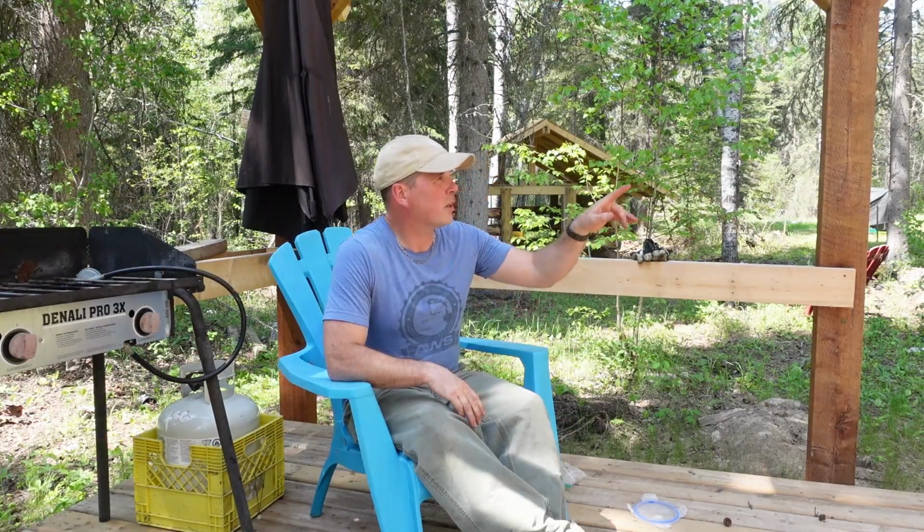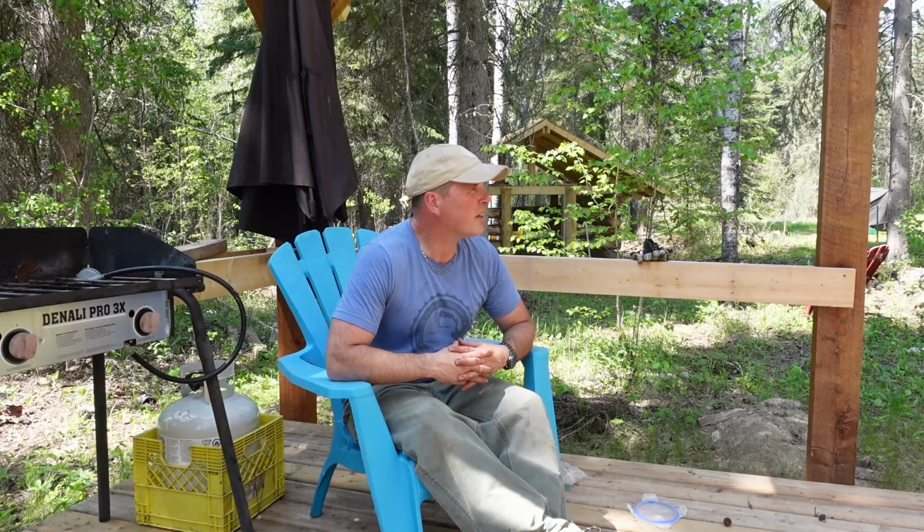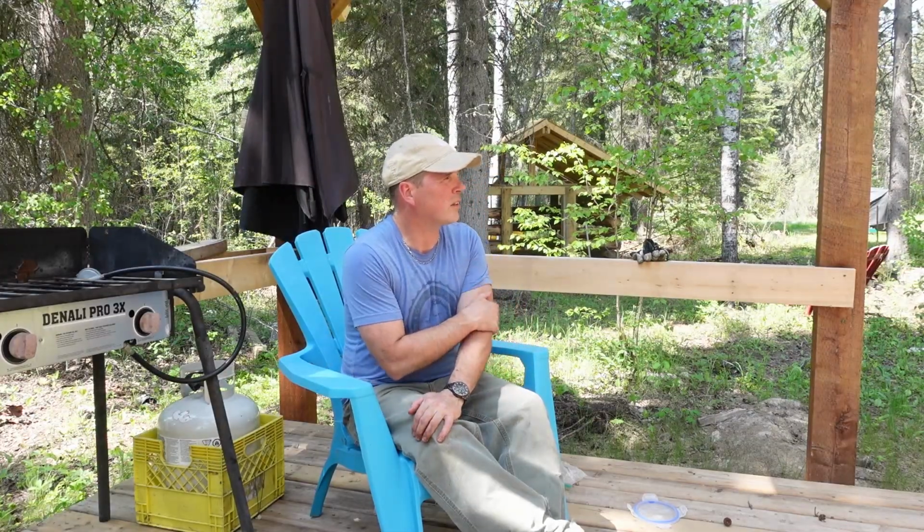The wood that's on the first firewood shed is spruce, and it's holding up all right. Turning gray, of course, but it's not rotting or anything like that. So the second firewood shed will be poplar.